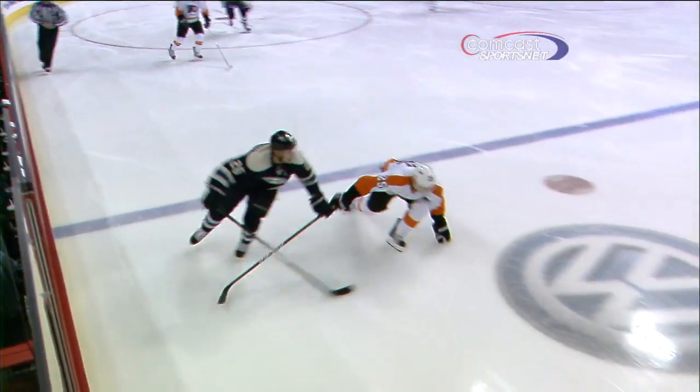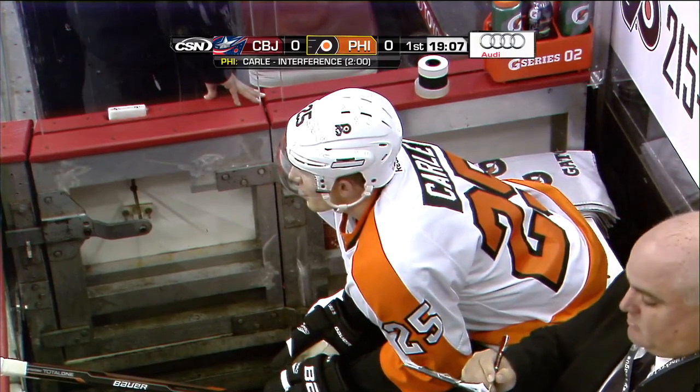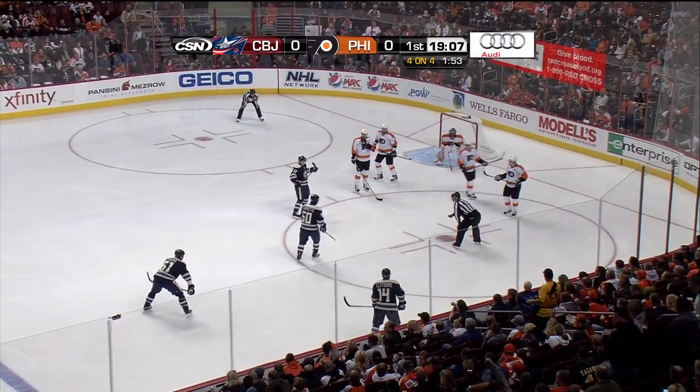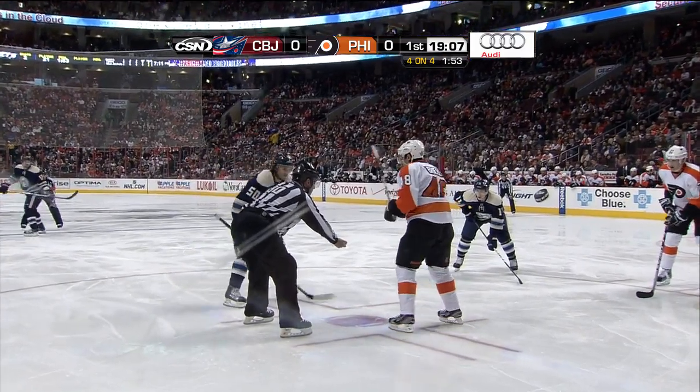Yeah, interference right away. Matt Carle has that puck chip past him, and the Columbus player does a real nice job in drawing attention to get that call. It was Sammy Pahlsson, and Matt Carle heads to the box. Oh, we'll get a look at 4-on-4 hockey instead. Columbus eventually will get a 7-second power play of their own, unless there are other penalties.